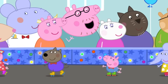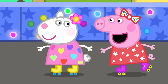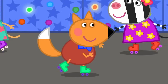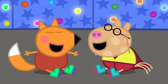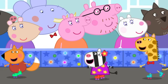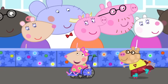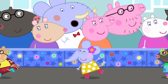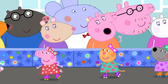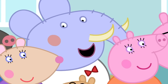Hello, Daddy! Hello, Peppa! Hello, George! Here is Susie Sheep. Freddy Fox is going the wrong way. Look out, Pedro! Everyone goes the same way so you don't bump into each other. Hello, Daddy! Hello, Peppa! Hello, Mummy! Hello, Mandy! Hello, Daddy! Hello, Emily! Hello, Daddy! Hello, Molly! Hello again, Peppa. Hello again, Daddy. Hello again, Emily. What a surprise seeing you here.